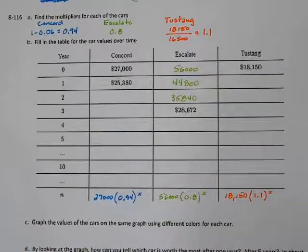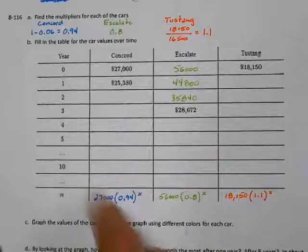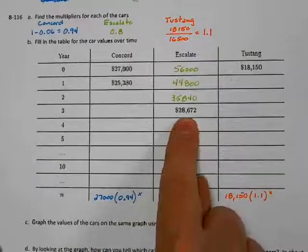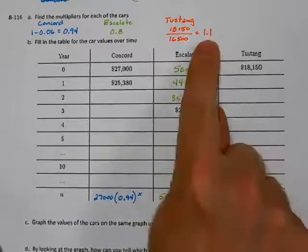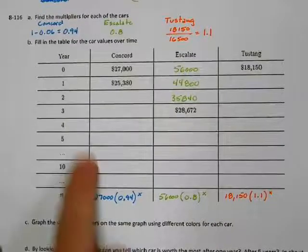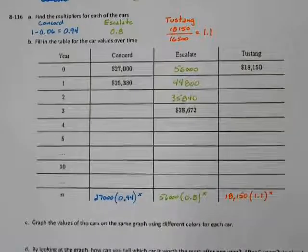Okay, so I'm going to go ahead and pause this in a second and just fill in this graph. Remember, to do the Concorde, all you do is keep on multiplying by 0.94. I'm not going to do pennies on this. I'm just going to do nearest dollar. Escalade, remember, we're just going to multiply by 0.8. The Mustang, remember, we're going to multiply by 1.1 to fill out the rest of these. Okay, so we're going to do 3, 4, 5, and then 10. All right, so let me pause it, and then I'll get back in a second.